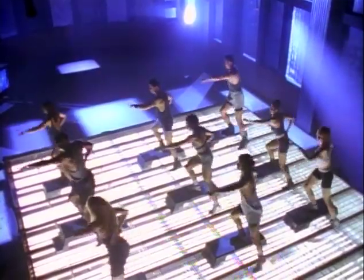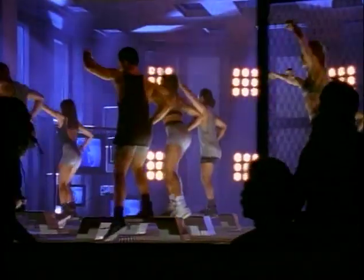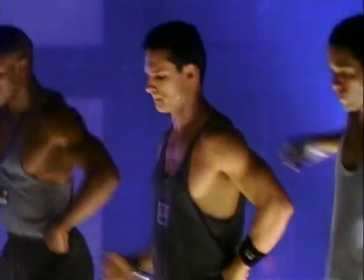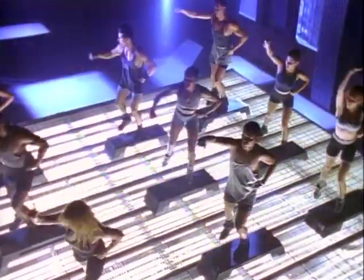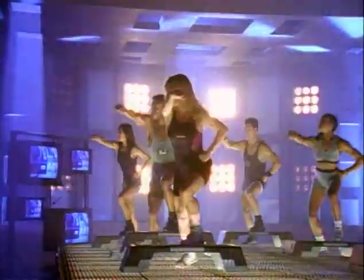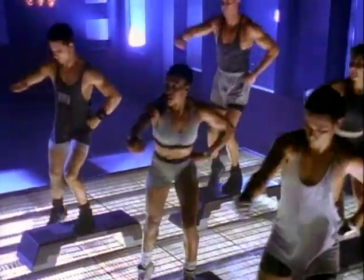Take these same arms up. Here we go. Single, single, double. Do it again. Single, single, double. Do it again. Single, single, double. Do it again. Single, single, double. Arms back to the side. Single, single, double. Do it again.